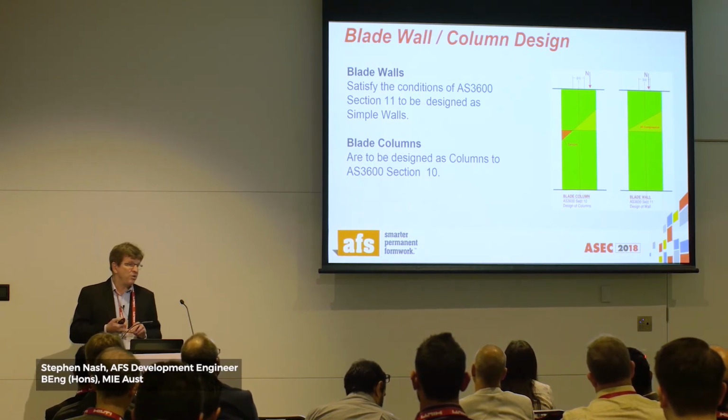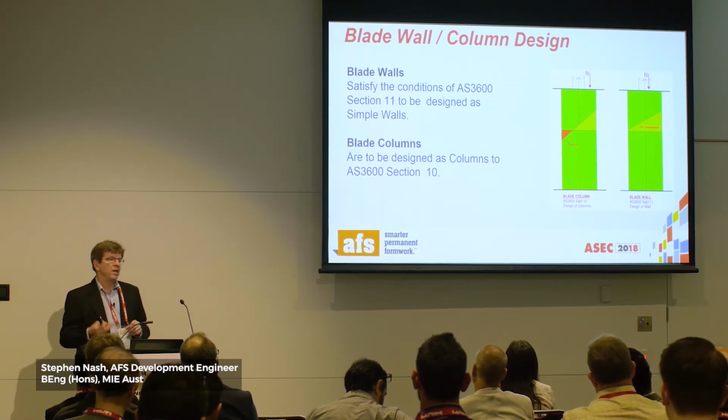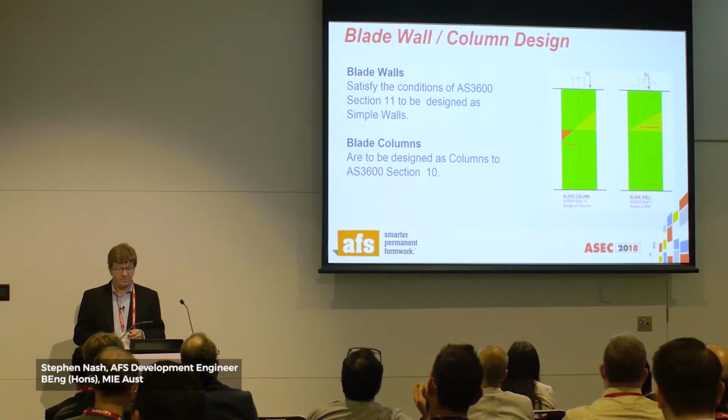AS 3600, the new release of that, has got new restrictions in there, so you're triggering that changeover to section 10 column design a lot earlier now than it was under the old 2005, 2007 code.